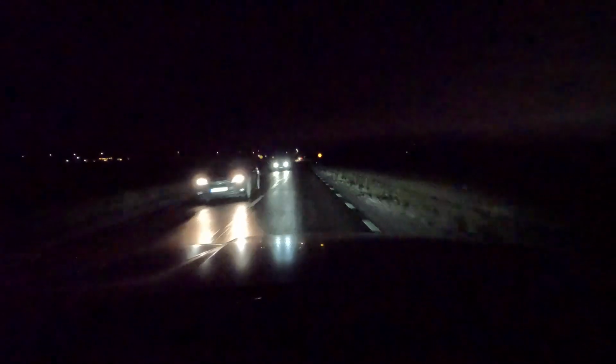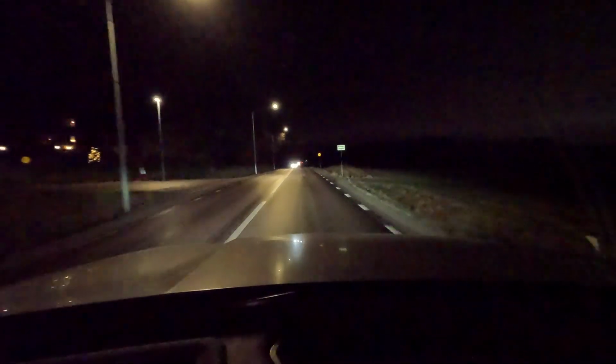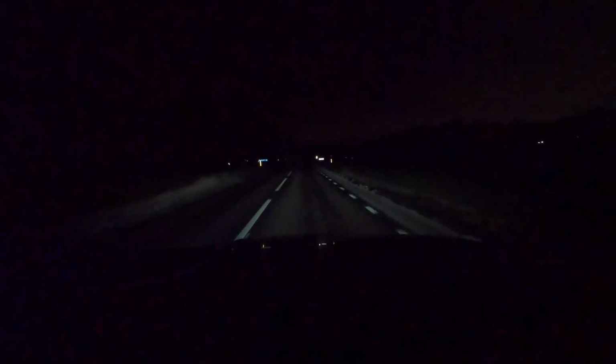But I have adjusted the ISO, the exposure and the white balance manually and locked it so to represent the intensity of the color of the light as close as possible. So what you see is very much the real life experience. And you can also compare, of course, the light of my car to street lights and other cars, so you get an idea of how it looks like.